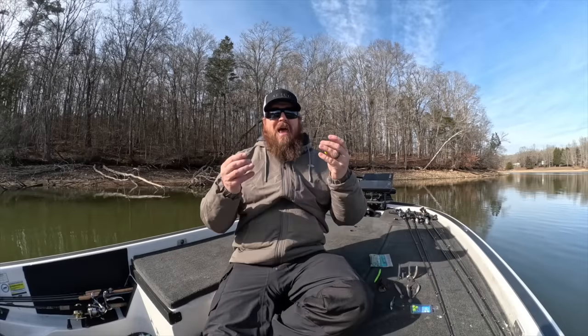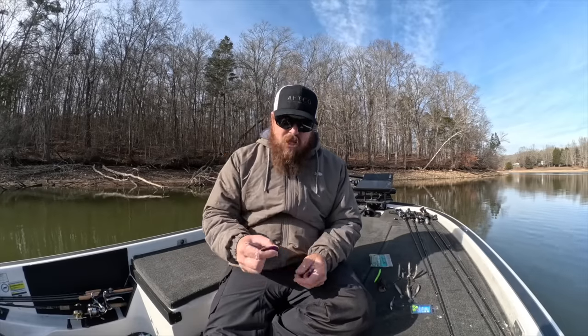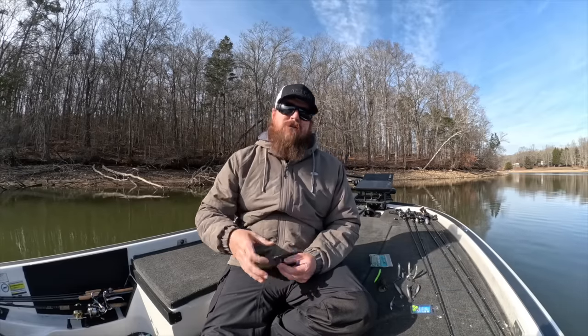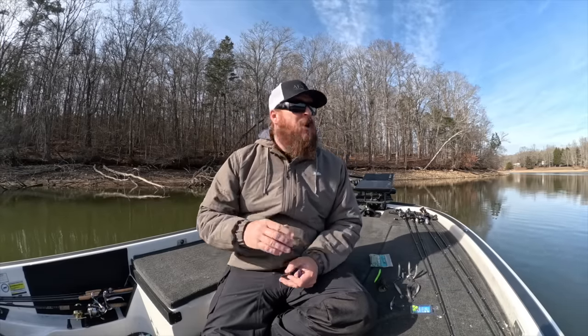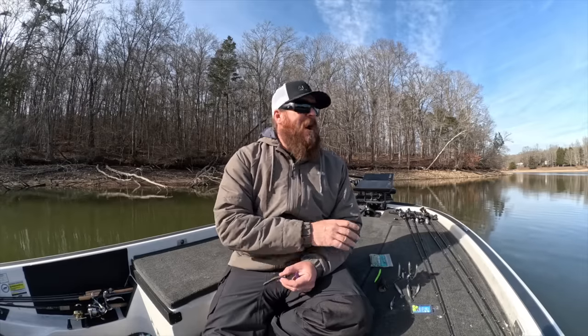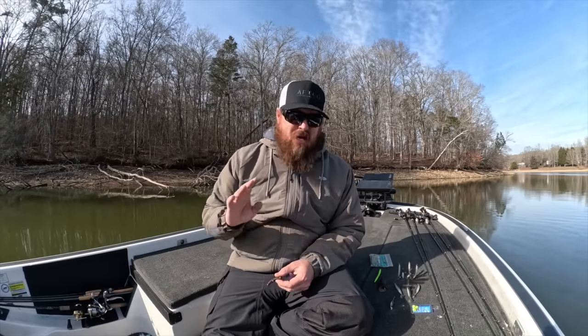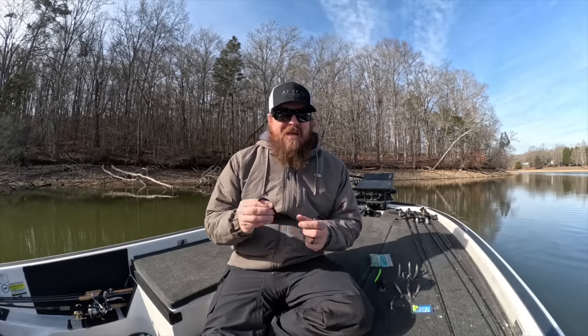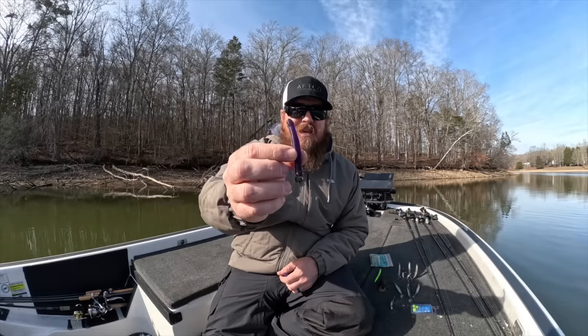The first one has to do with a Ned rig. You guys know how much we like throwing Ned rigs in the wintertime. It's just one of those confidence baits. For me in particular, it is my last ditch effort. If I realize today is just not the day, it's not happening, I can't catch them, what am I gonna do? What's my panic button? That main thing that you're gonna see me grab is a Ned rig.